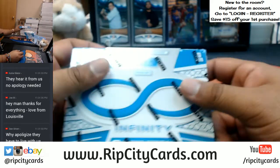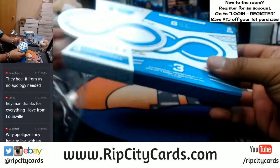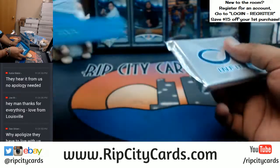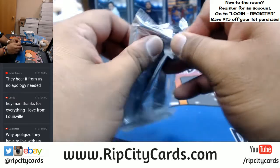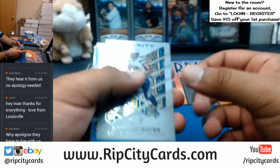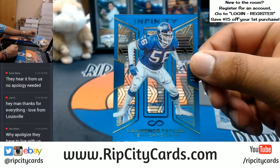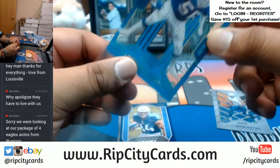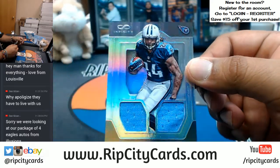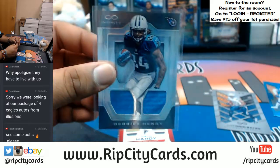Abraham, always the nicest. Infinity. Let's do this. All right, so I've had a request of Joey Bosa of the Chargers, Dan Cady. Let's do it. We got Antonio Gates, Chargers, Lawrence Taylor of the Giants to 88. Got a Derrick Henry here, numbered 24 to 88. Dual relic for the Titans. That'll be a top loader.